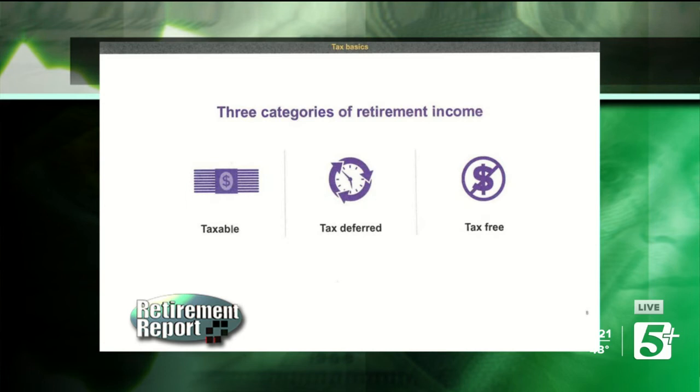That's taxable each year, whether you take the money or don't take the money. Tax deferred, on the other hand, is where you've got money in your retirement accounts: IRAs, 401(k)s, 457s, 403(b)s, SEP IRAs, TSP, your Thrift Savings Plan for federal employees and military out there. All of these, if we're talking about the traditional plans, grow on a tax-deferred basis. You put the money in, you don't have to pay tax on it, and when you take the money out, it's fully taxable to you at ordinary income tax rates, which are the highest tax rates.